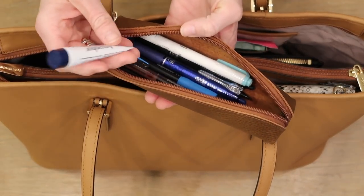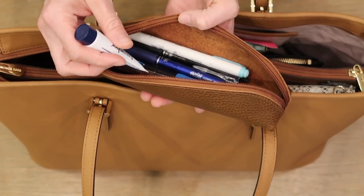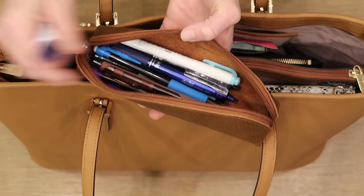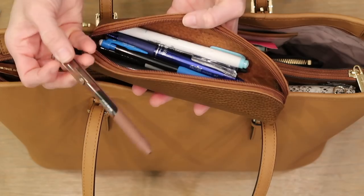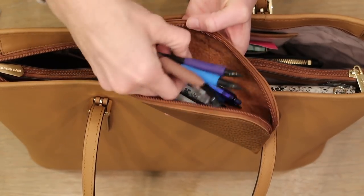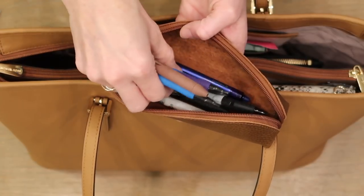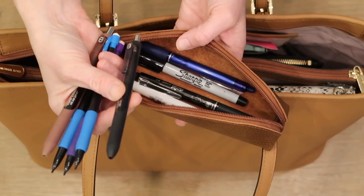So I have some Aquaphor in here that I actually used when I was planning in my calendar last night, so that's there. I've got a pen just for my kids to write with, some pencils. I don't really use pencils, but my kids like to draw a lot, like at church and just if we're waiting places for whatever reason. So I've got some pencils. I've got another pen for them to write with.